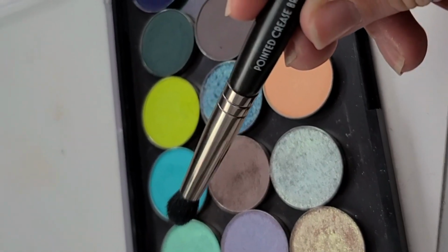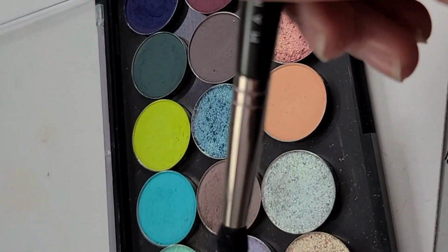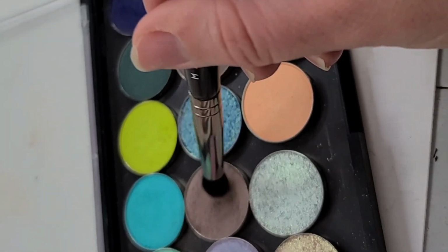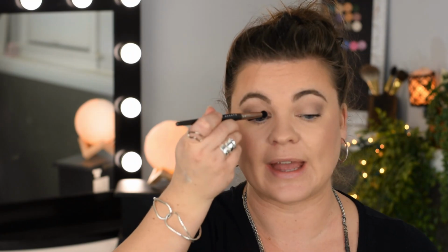For the inner corner, I'm going to take this pointed crease brush by Makeup Geek and dip it into that same shade, Concrete Road, and work that on the inner portion of my eye for the halo. And it's the shadow that's blending everything out. We will use a little bit of Peach Smoothie to blend out everything, but for the most part, it'll just be this.